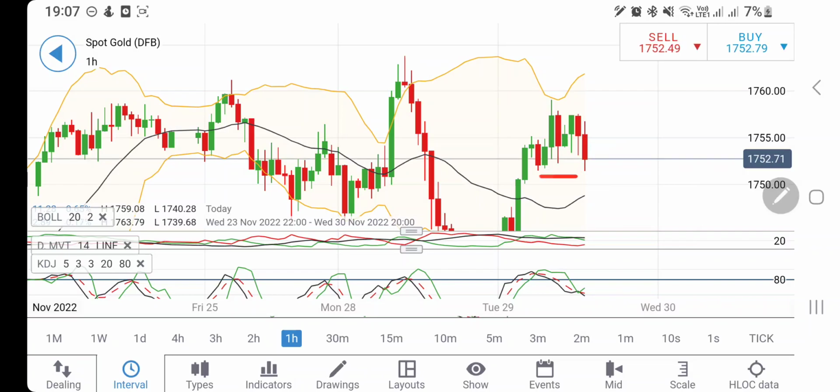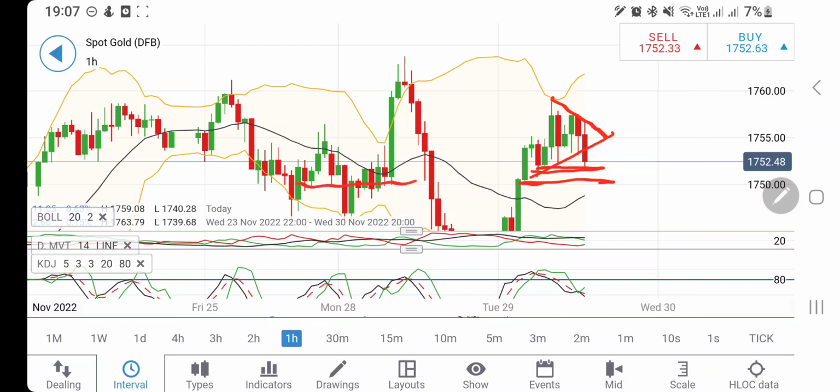Now look at the hourly charts of gold. It has certainly breached this support. It was consolidating in this zone and then has given a good drop. However, look at this. It is still trying to take the support from 1750. Now 1750 is a major support for gold, below which again we may see a little more bearishness.